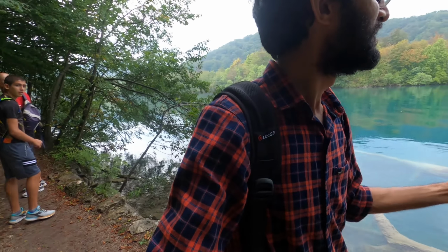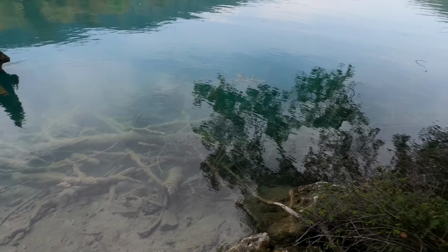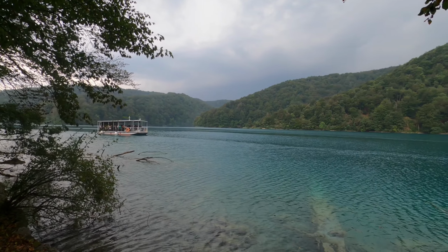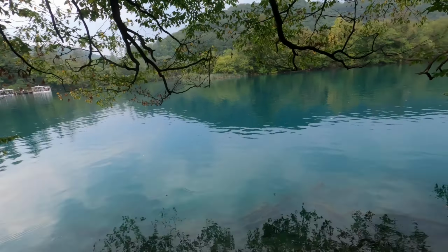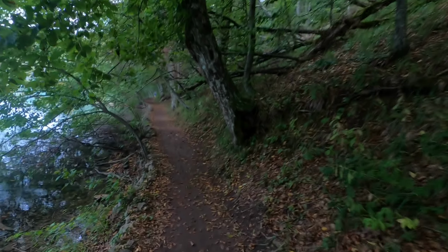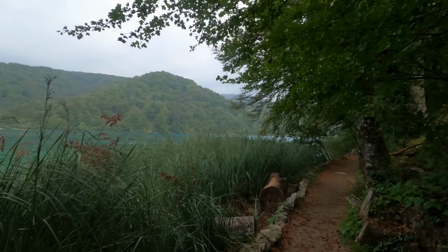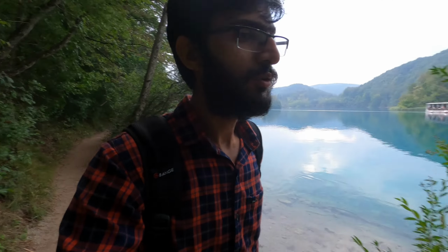So we are going to walk beside this amazing lake and you can see how clean the water is. You can see till the base of this lake. It is prohibited to swim here. Only the electrical boat which we are seeing right now is supposed to run.